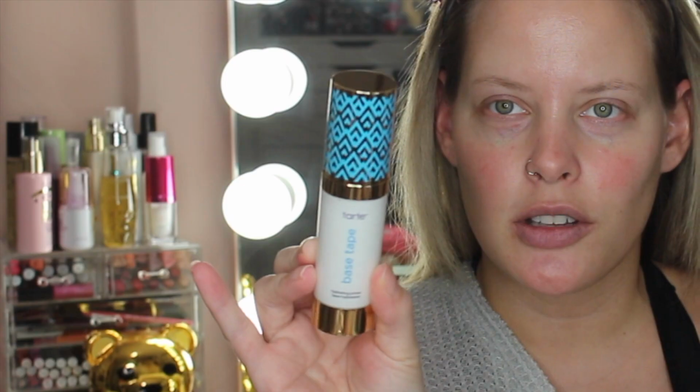So the first product that I'm going to be trying out is from Tarte, and it's the Base Tape Hydrating Primer. My skin has been super dry lately. This is a really watery consistency. Ooh, it smells like coconut. It's really watery though. Normally when I try hydrating primers, they're kind of thick like a cream.